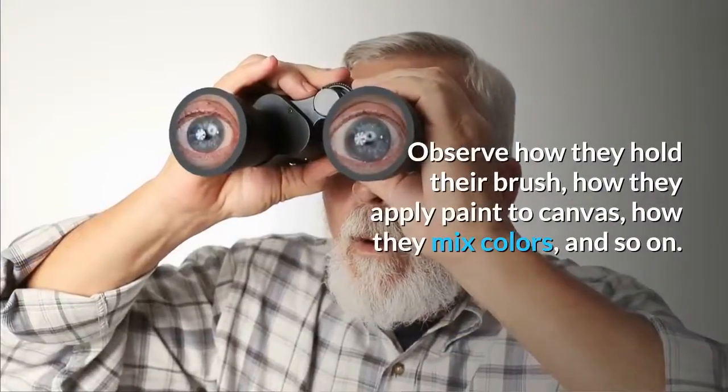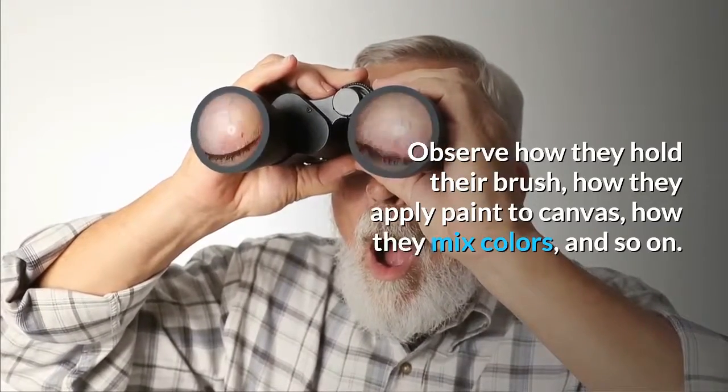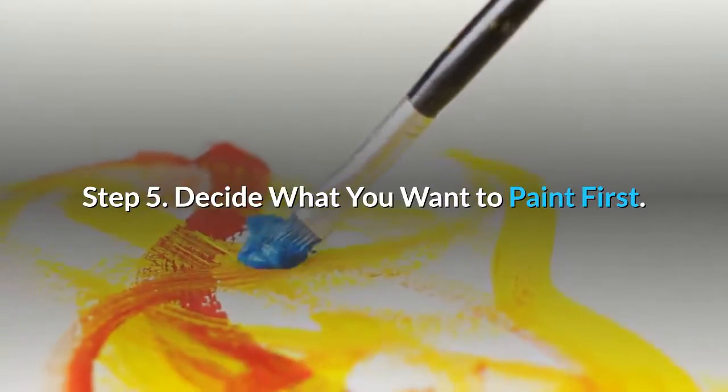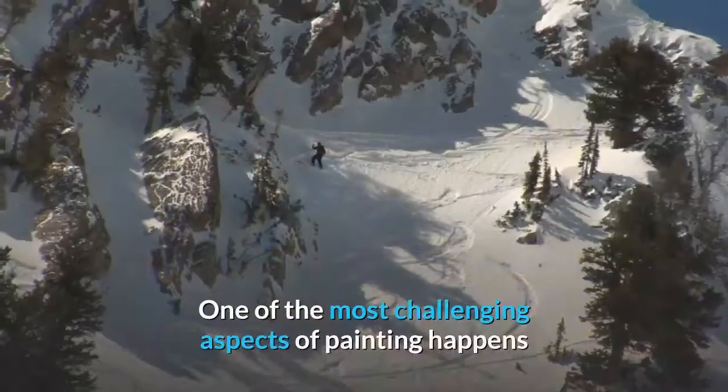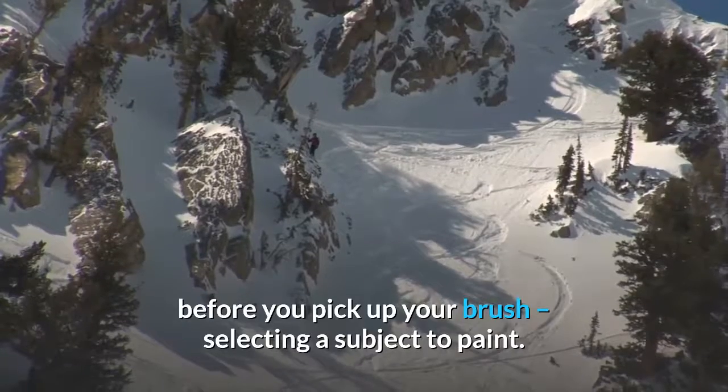Observe how they hold their brush, how they apply paint to canvas, how they mix colors, and so on. Step 5. Decide what you want to paint first. One of the most challenging aspects of painting happens before you pick up your brush, selecting a subject to paint.